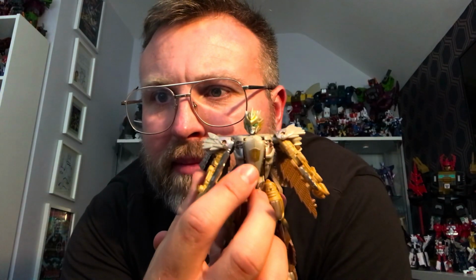It was funny, me and James were looking through about 8 or 9 of these figures on the shelves. She's got a little Maximal symbol there, you can just about see it. All of them were printed crooked. This was the only one that was, I'd say, 99% straight, so I picked up that one. She's nice and tight, really nice figure.